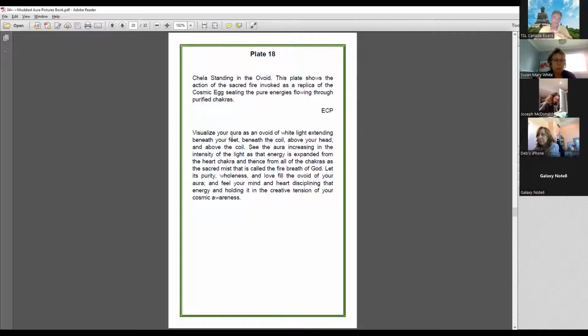So here we're beginning the exercise by visualizing your aura as an ovoid of white light. Just what we talked about last week, visualizing white light extending beneath your feet, beneath the coil, above your head, above the coil. See the aura increasing in the intensity of the light as that energy is expanded from the heart chakra and thence from all the chakras as the sacred mist that is called the fire breath of God. Interesting terminology. The sacred mist sounds very much like the creation of the cloud. The fire breath of God.